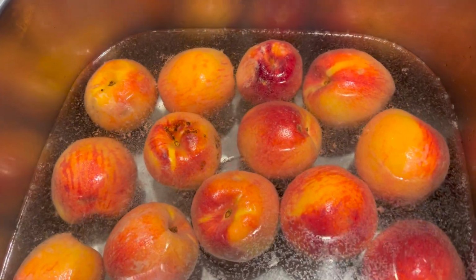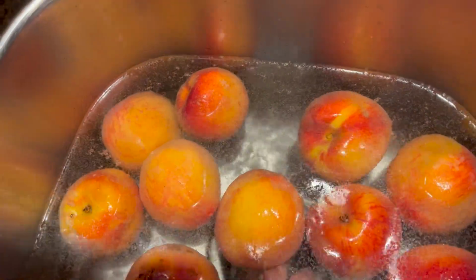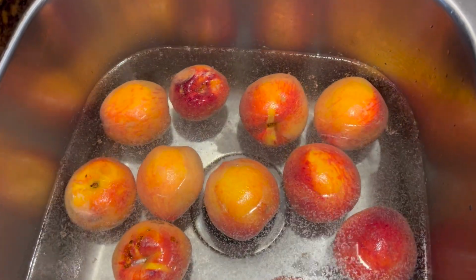The peaches have soaked for about an hour. You can see all the stuff floating on the top. Now I'm gonna release this water. I'm gonna rinse them. I'm gonna put more water, and I'm gonna add white vinegar this time.